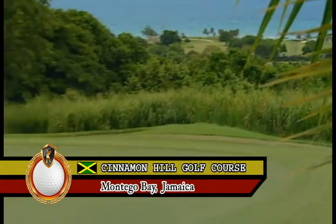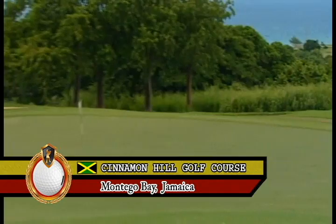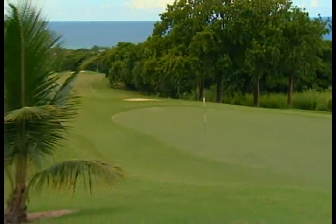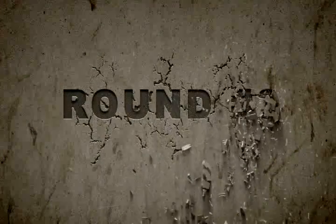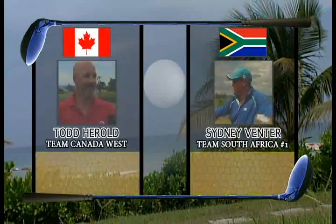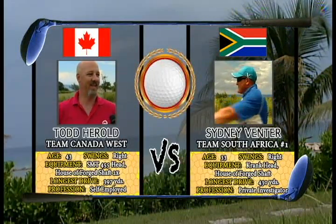Welcome back to Cinnamon Hill Golf Course in Montego Bay, Jamaica, and the International Long Drive Challenge. Just 70 yards separates Canada and South Africa as we head into round 3 with Team South Africa in the lead over Western Canada. And up next, it is Todd Harold against Sydney Venter.